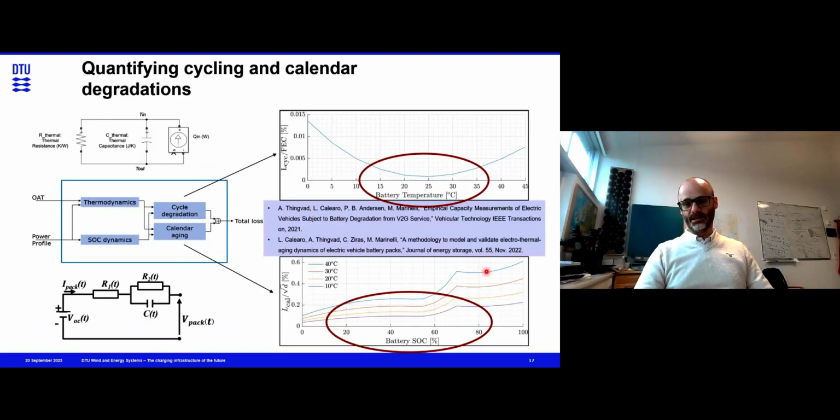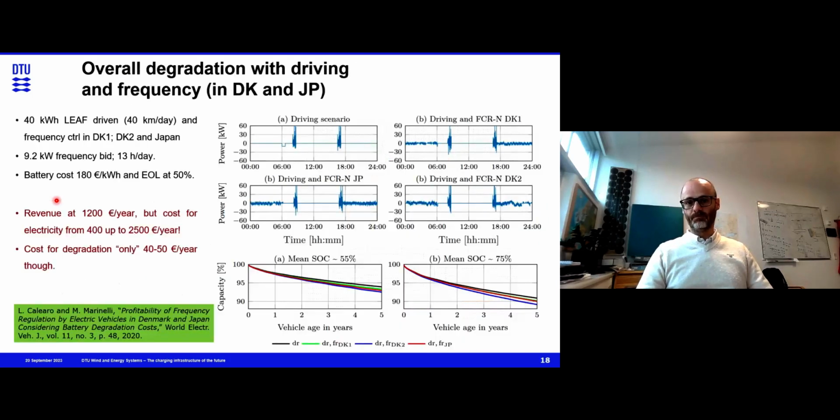Now, you can imagine the drill. The moment you have this kind of characteristic implemented, you can build models, and you can use this characterization to quantify the amount of loss given the usage of your electric vehicle. So if you know the power profile, either charging or discharging, and the temperature at which the battery has been kept, then you can quantify how much energy the battery will lose. So we performed a series of investigations. I'm going to report here just a few cases.